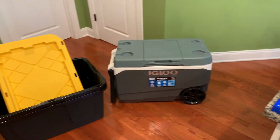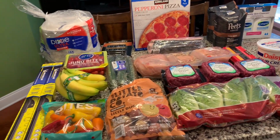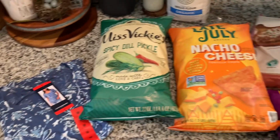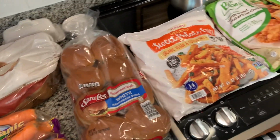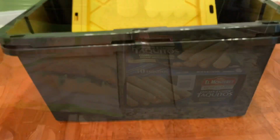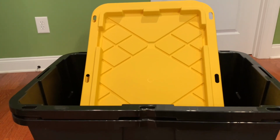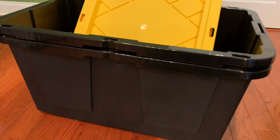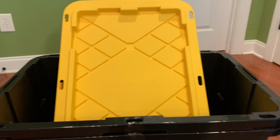Here is an overview of our Costco trip from today. We needed a couple more storage containers, and these black and yellow totes from Costco are our favorites. I believe Sam's Club carries these as well, but we went ahead and picked up two of those.